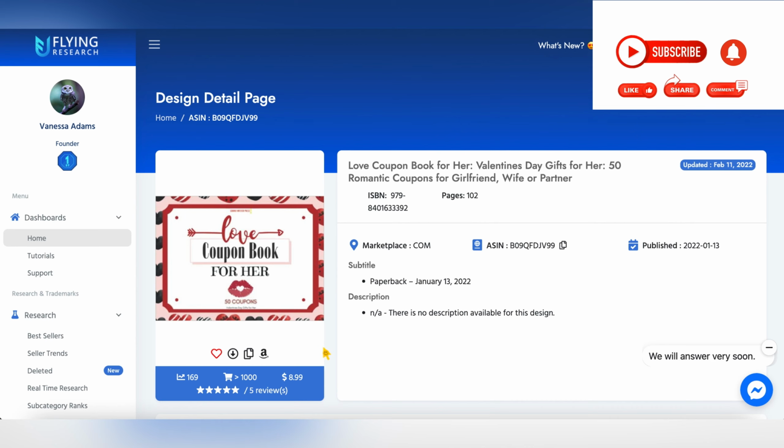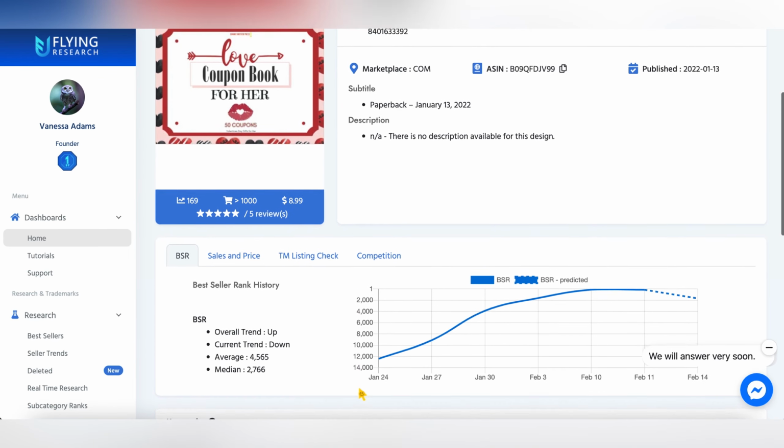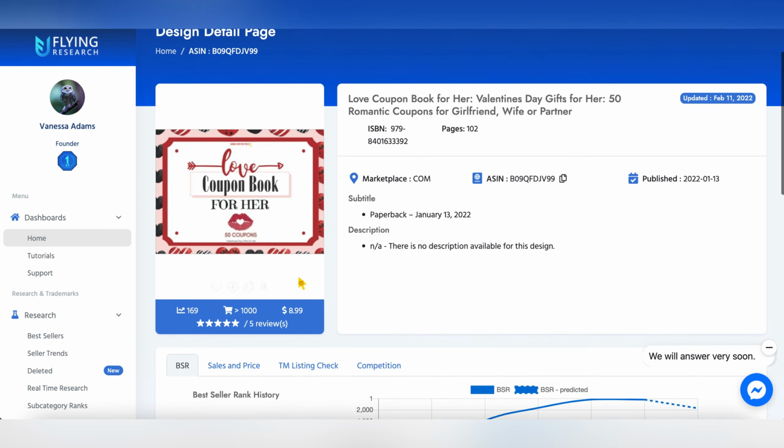This coupon love book has done more than 1,000 sales, and it shows that it's a new book. I'm gonna show you that in a minute. And the overall trend is up, as you can see. The BSR, I think it was released January 24th or so. Let's take a look at it on Amazon.